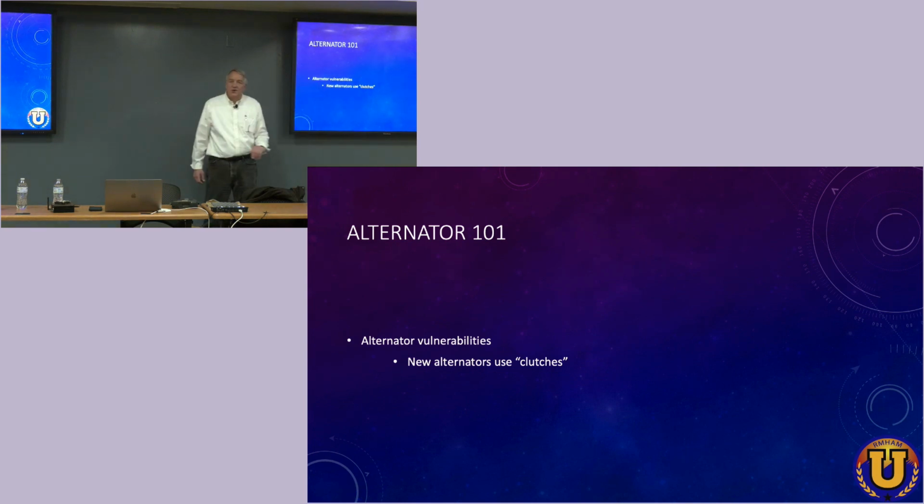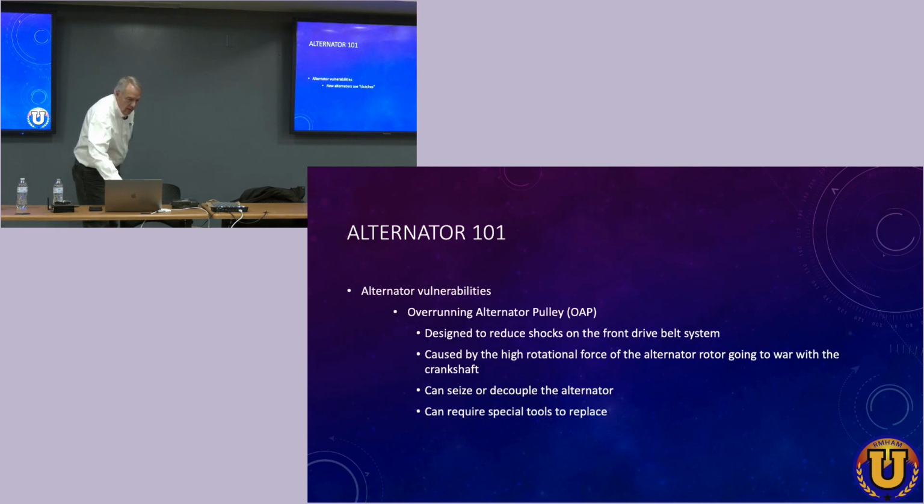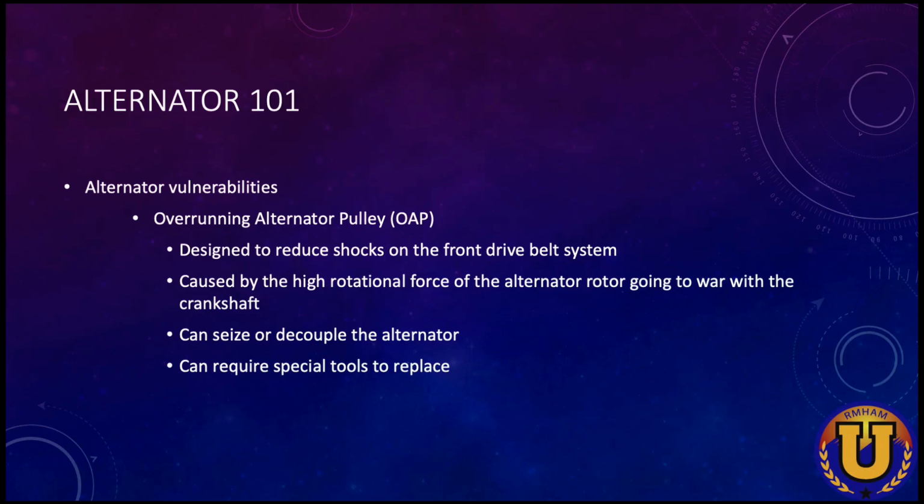We talked about rotational mass. New alternators have clutches, which is another area of complexity and failure. It's referred to as an overrunning alternator pulley, or OAP. Its whole design is to reduce the shocks on the front drive belt system.